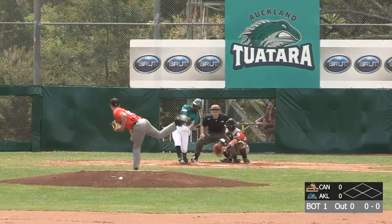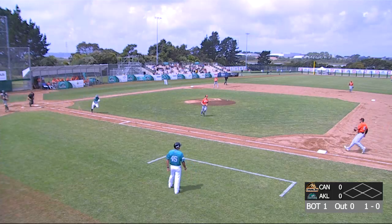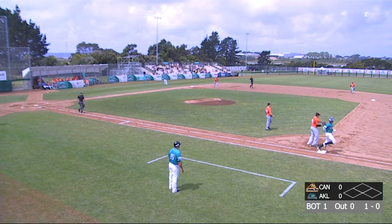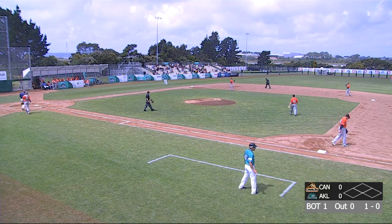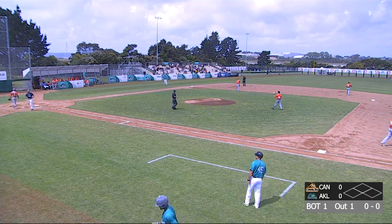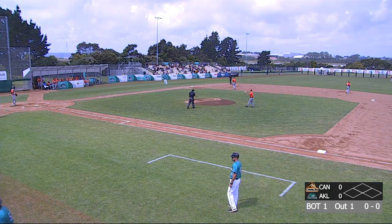So good to see, because he has mostly been using his speed to do the damage. So Jenkins rolls over that one to second baseman Kingham, who makes the throw in time to get the speedy Jenkins for the first out of the bottom of the first inning.